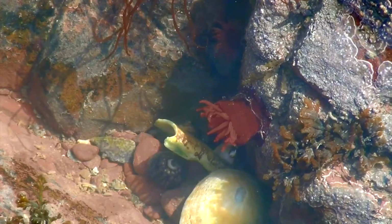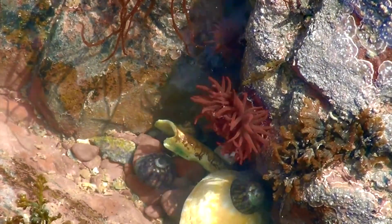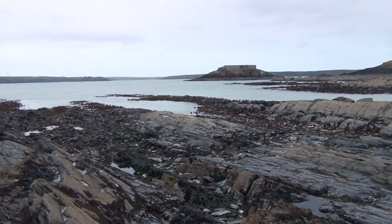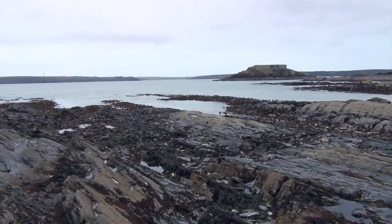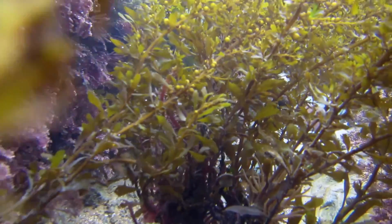It's this constant reproductive cycle, along with its behavioural and physiological adaptations to ever-changing environments, which have been key contributors in anemones conquering the rocky shore. Although full understanding of these creatures is still out of our grasp, there is much more to them than first meets the eye.